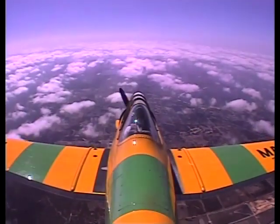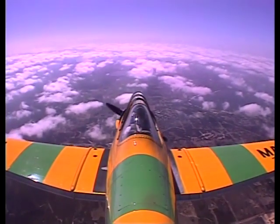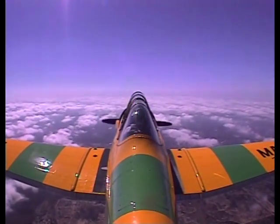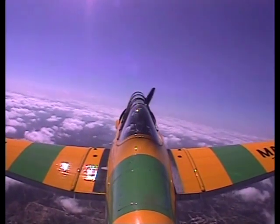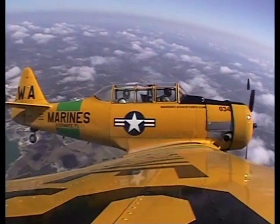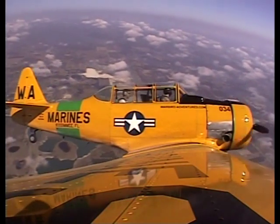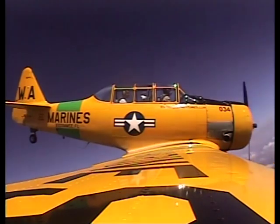There we go. You start adding power as well. We'll just recover right to there, no more power. Let's start a turn to the left. We're going to start working our way down anyways. That's good right there. Start pulling back on the stick, reduce power. This should be fun. Kind of snuck up on you.